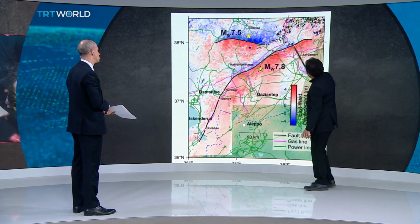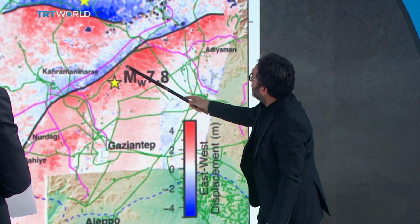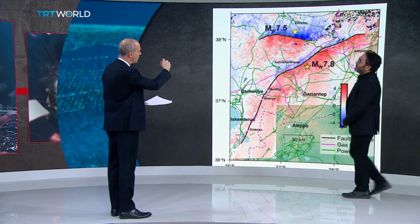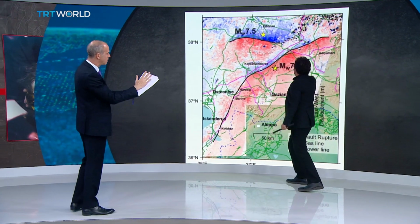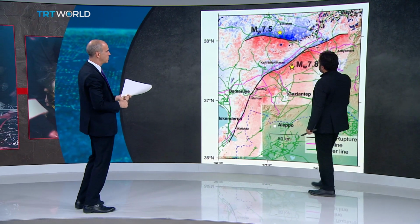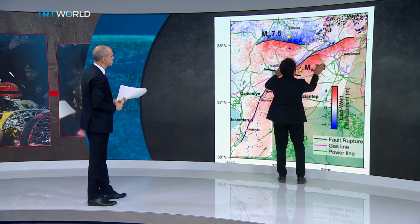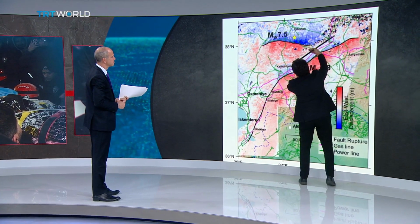Usually, you pinpoint the location of the rupture across the color contrast between blue and red, you see. And the second one is here. The ones in red, on the south of this line that runs diagonally, have moved west. And the area to the north of that black line has actually moved to the east, sorry. Of course, this is the east-west component. Normally, the motion is like this.